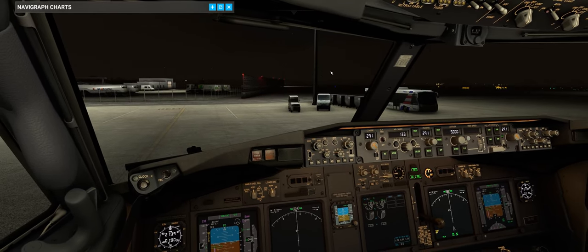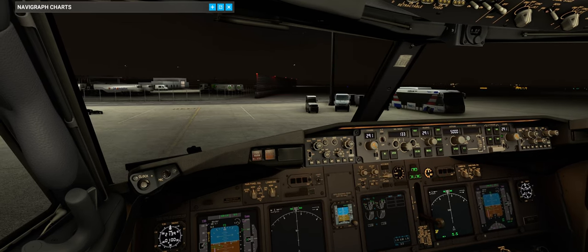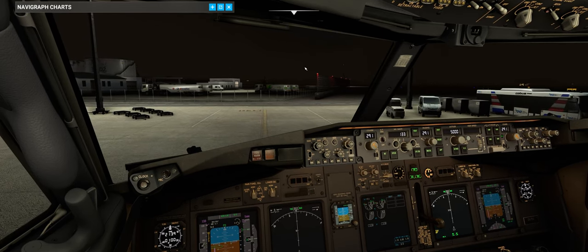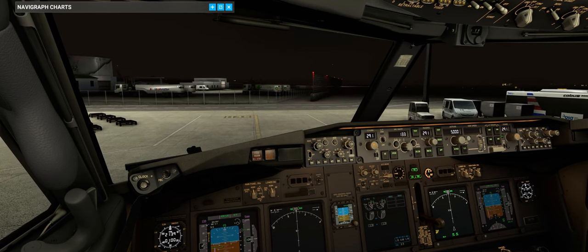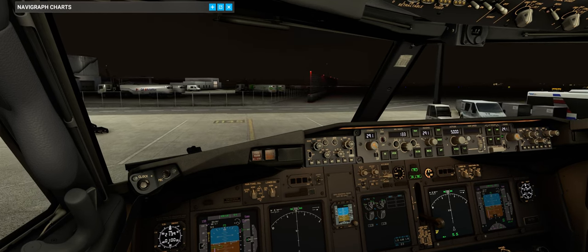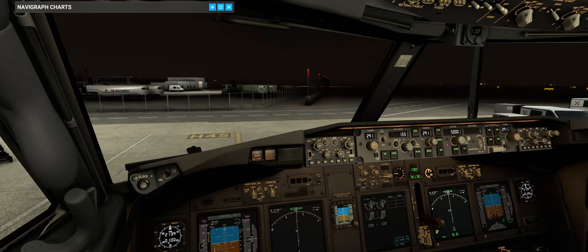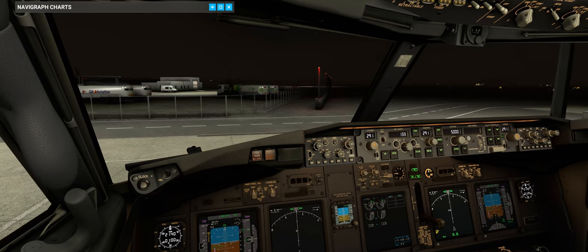Oops, I'm sorry for this condition. I'm not used to pressing the mouse button and steering the airplane. I think that Zibo should do something about it because it's really annoying.